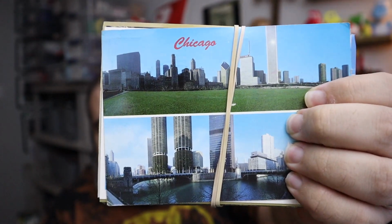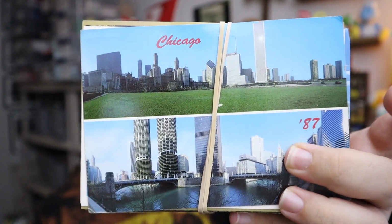Then we sold a lot, meaning a lot of 150 Continental postcards. Now these are bigger than the older postcards, if not 5 by 3.5. They're bigger and they're newer. So this is 87 Chicago. They're not worth a lot of money. We don't really sell them individually. When we get enough of them, 150 postcards, $20. Have a nice day. And that's what happened.